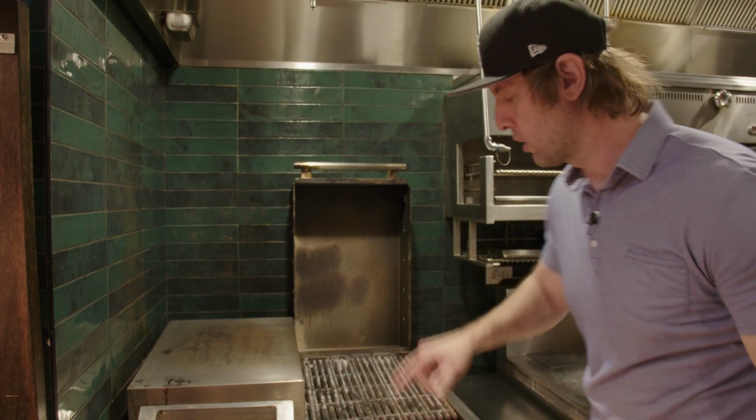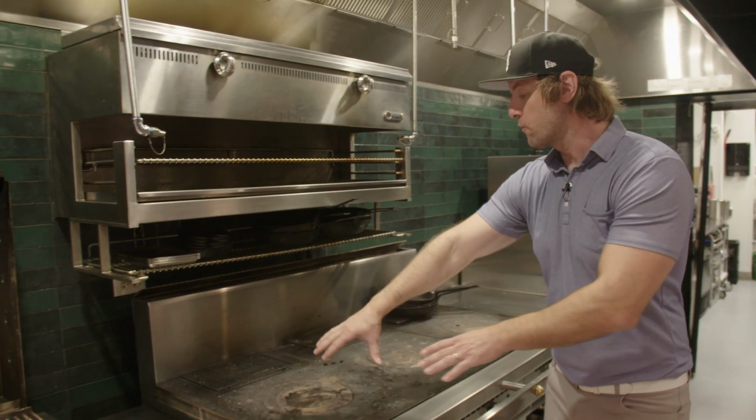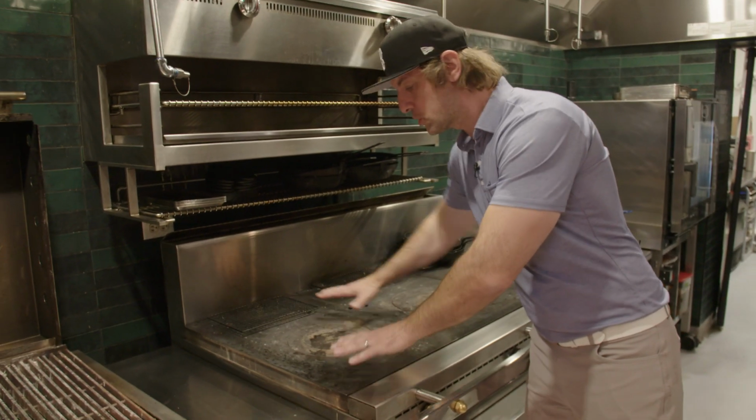Jade chipwood broiler. Moving on down the line, we have more Jade. Why? Because it's the right thing to do. Jade Titan Heavy Duty Series French top range. 3 18-inch French tops, 54-inch wide. We love French tops because they're super versatile on the top.